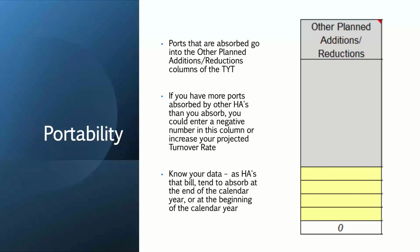Because what you're trying to do is boost your utilization at the beginning of a year a lot of times. And so what I do tend to see housing authorities do is absorb those vouchers at the beginning of a calendar year or at the end of a calendar year, depending on where their utilization's at. So again, know how many vouchers you've got out there that could potentially be absorbed, because it could significantly impact your program.